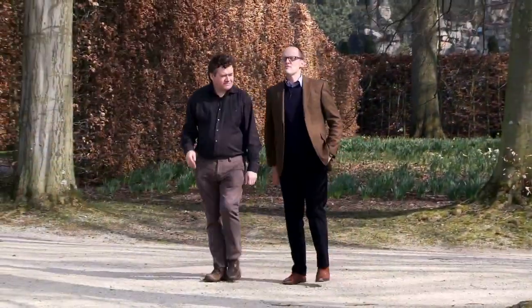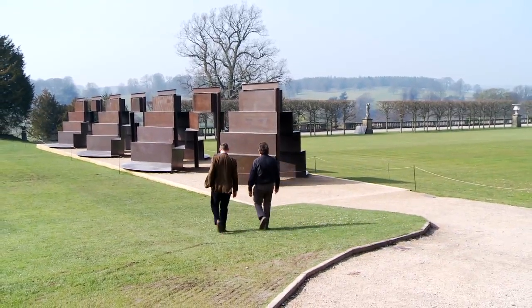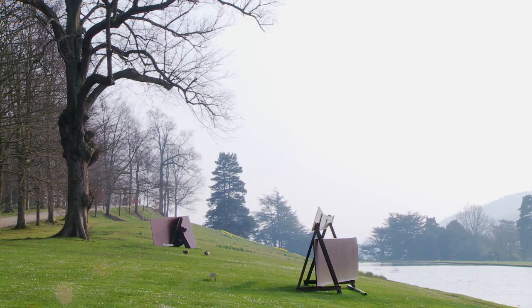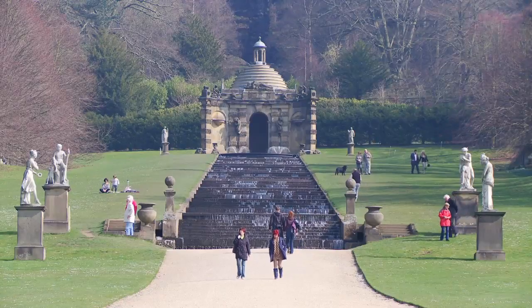The exhibition began at the invitation of the Duke of Devonshire, and he approached us with the desire to do the first solo show of a sculptor's work here at Chatsworth. This exhibition, I mean, it couldn't have a more extraordinary setting. This is a fountain created by Joseph Paxton in the 19th century, I believe. Yes. And a place where you're used to seeing classical sculpture.